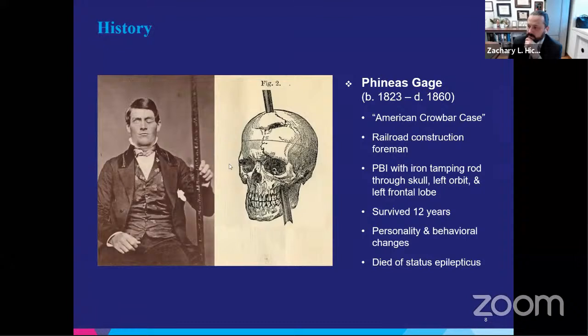We'll jump ahead by a couple millennia, and as we all learn in medical school, Phineas Gage is probably one of the most famous cases of penetrating brain injury. He was a construction foreman who had a PBI with an iron tamping rod that went through his skull, his left orbit, and his left frontal lobe. Amazingly, he survived for 12 years after that, and posed for some pictures with the tamping rod. But he did have permanent personality and behavioral changes, and as we'll talk about, penetrating injury has a very, very high rate of both early and delayed seizures and epilepsy. Around 50% of patients with penetrating injury can develop late onset seizures and epilepsy. He actually died of status epilepticus.